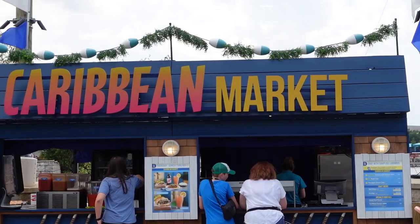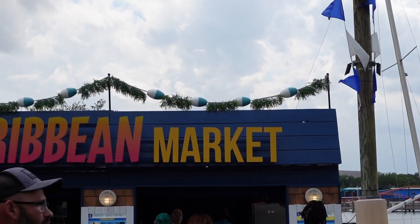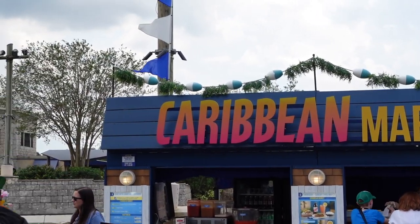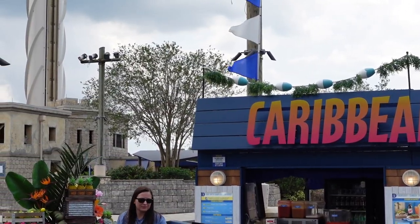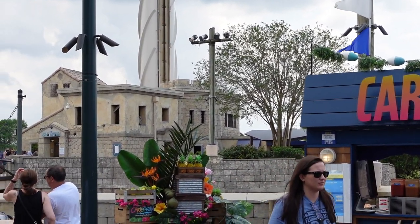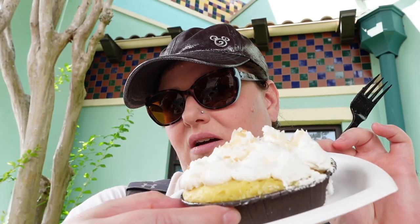Okay guys, so we stopped back by the Caribbean booth, which we tried last time we were here, but I only tried the jerk chicken slider and the mocktail from last time. If you didn't see that video, I'll link that for you. Today I wanted to come back by and try the ropa vieja. This is the shredded beef with the plantains on the bottom. And I did get the pineapple dream cake, which I talked about in the video last time too.